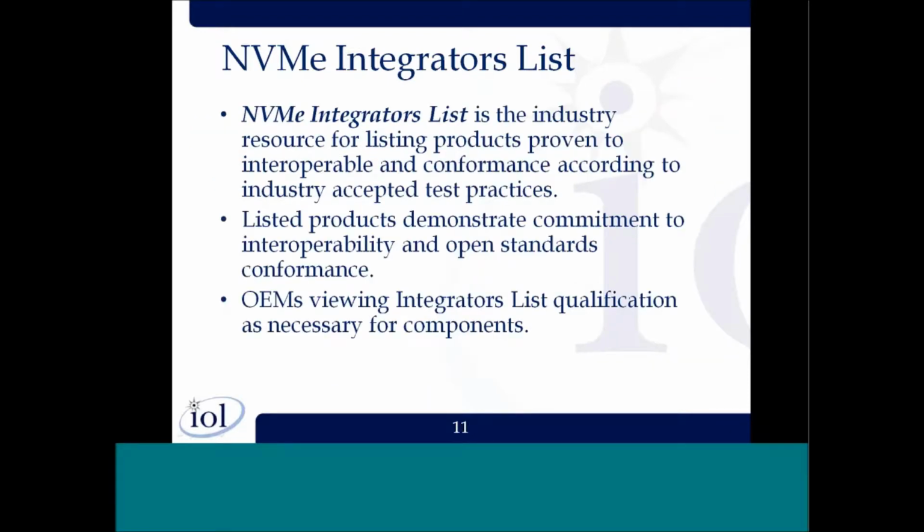So we really want this list to be a resource for the industry, a place where they can look to see what products have met an industry-accepted metric for interoperability and conformance. And this is becoming even more and more important because there are OEMs that are looking at this integrators list and looking at the testing that goes along with it, the testing that's performed in order to qualify a product for this integrators list. And they're really looking at that as a must-have, a requirement for devices that they're going to be putting into their systems. So we're really starting to see the stature and the importance of this list continue to grow.